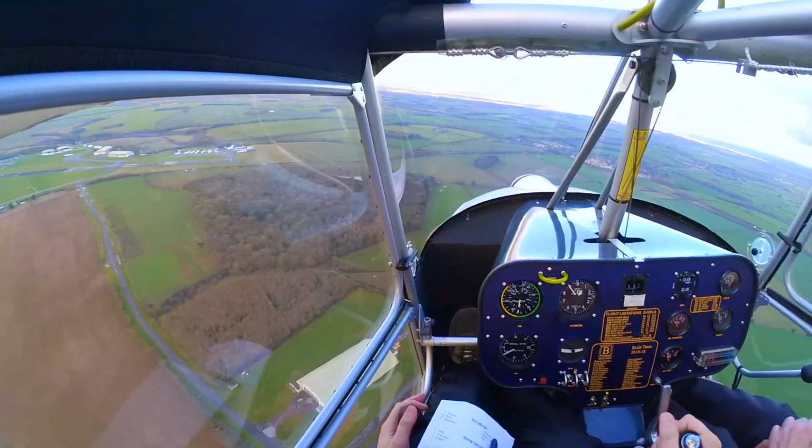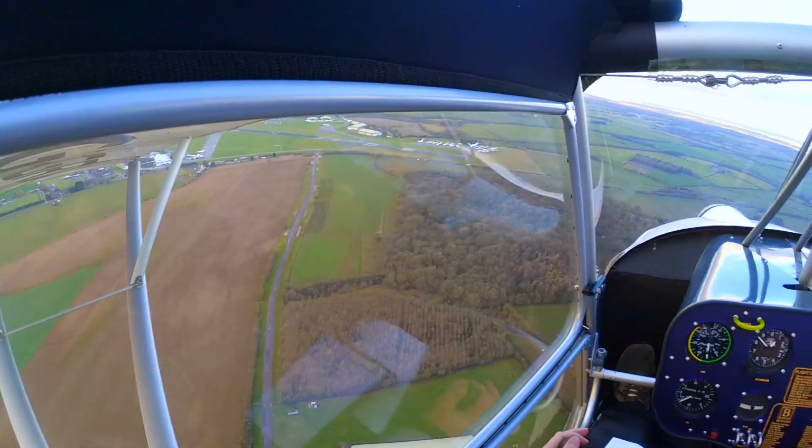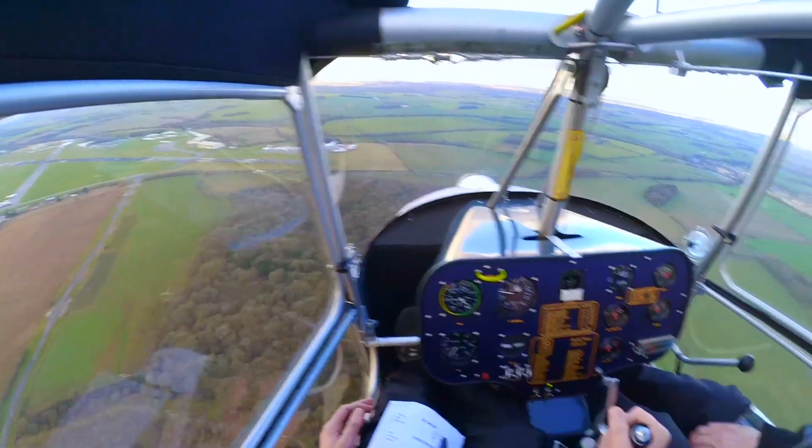You could ease the power off. We'll make this one a glide constant aspect. Okay. So you shut the power right away. Okay, so we don't hurry with the flaps on this occasion. Okay. Check final approach as normal.